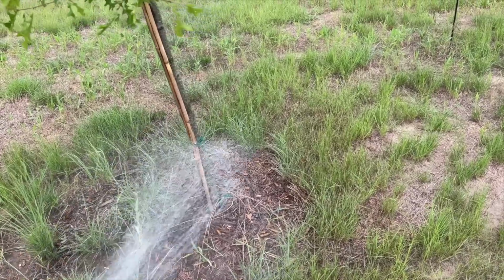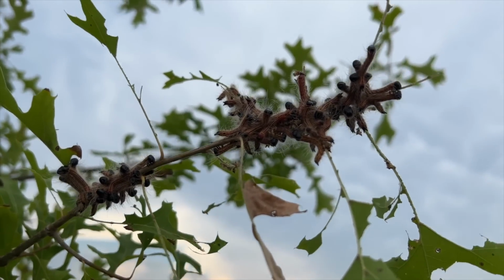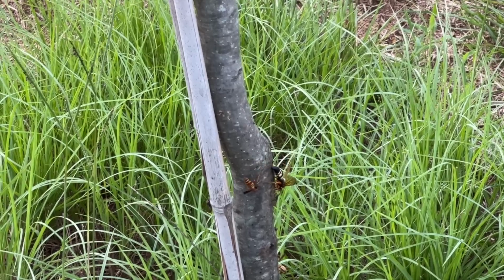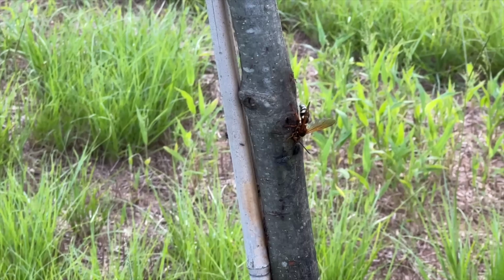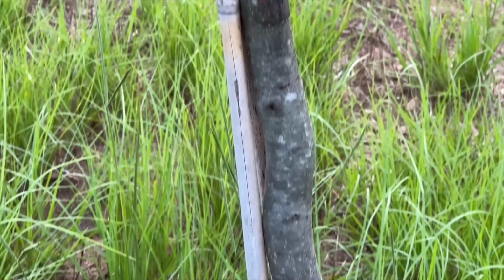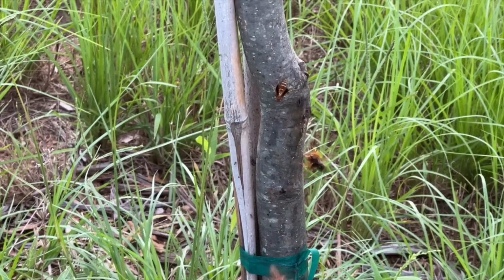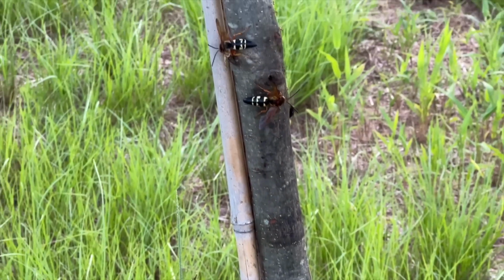So I was watering the oak trees last week and I saw these strange looking caterpillars, and some of you commented and said that it could be bad for the tree. So I came back to check on it today and they were all gone. But look at this. I'm not sure why this oak tree attracts so many bugs and insects. But man, look at the variety of bugs hanging out on this tree. Never seen anything like that. If you guys know what attracts them, leave it in a comment down below.